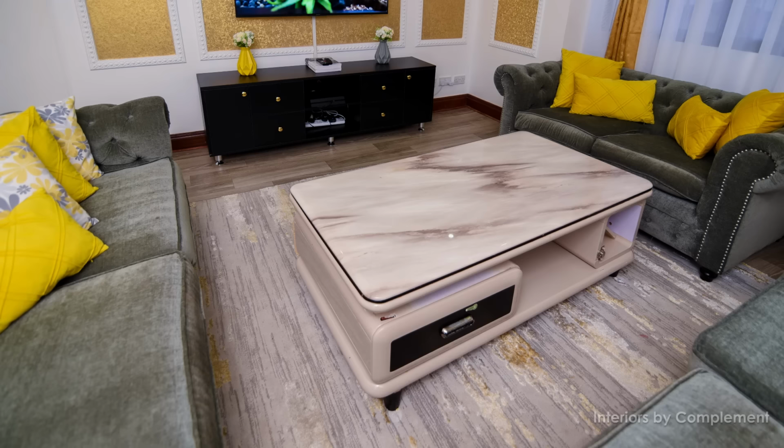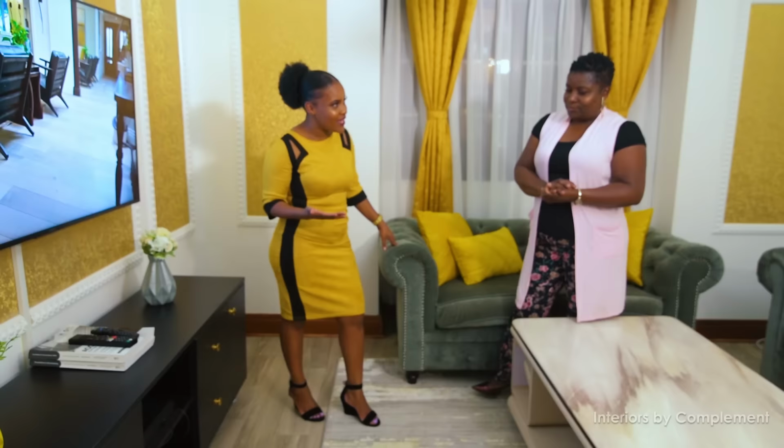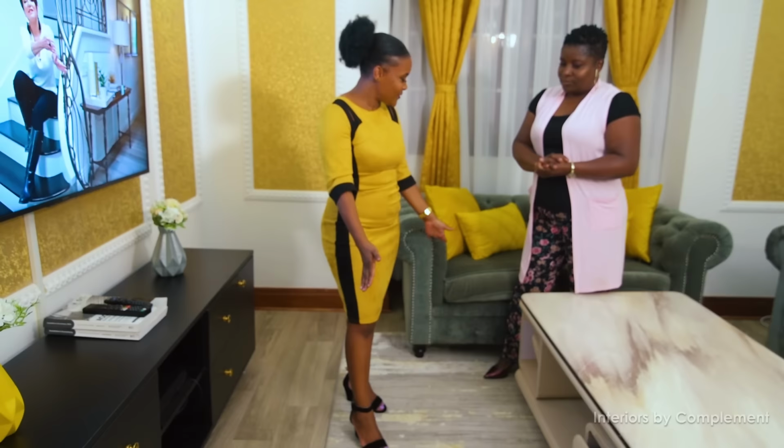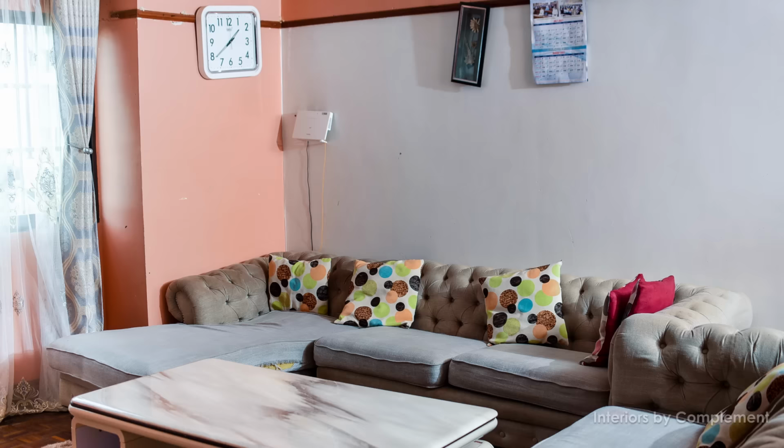The carpet. If you look at the carpet, it has all the colors in this room. It's very beautiful and minimal. Yes, but blends very well. Tell us more about why you picked this choice of a carpet that is marrying the whole sitting room theme. What happened, if I take you back, these seats were actually beige.